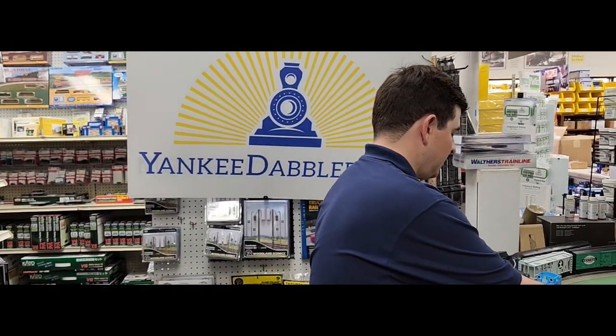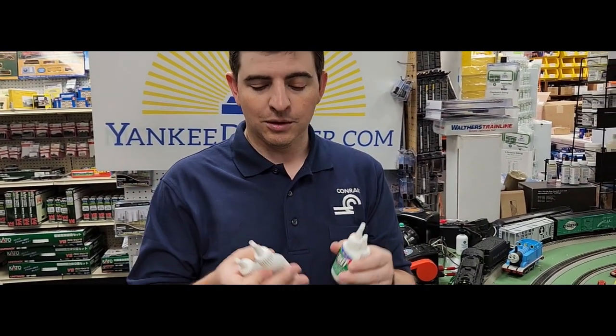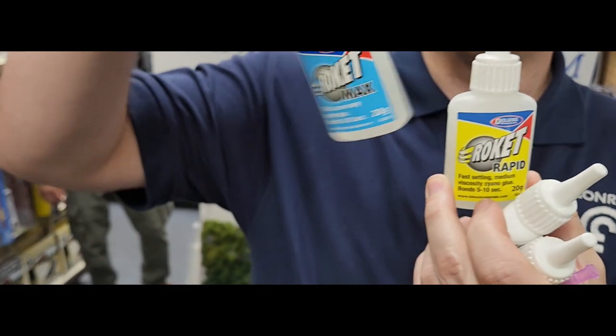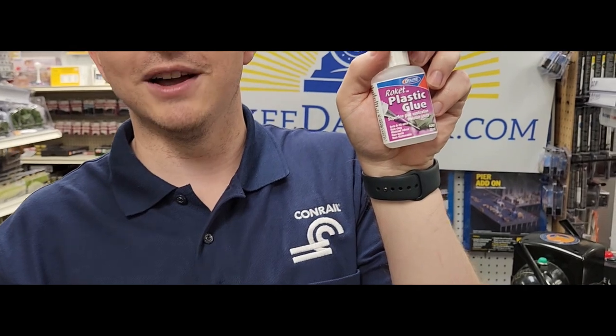And if you need some glue, we got some really awesome glues here at Yankee Dabbler by Deluxe Materials. I really enjoy these. These are part of the Rocket series here. I got Rocket Odorless. I got Rocket Rapid. I got Rocket Max. This one's plastic glue. I got a whole bunch of different glues that I can choose from. So if you get that engine, and I think it's an awesome looking engine, we're actually going to run that one. But if you get the engine and that little thing came off, don't freak out. Just glue it back on there. It'll be good as new, and actually better because you'll avoid that little issue with the trucks.